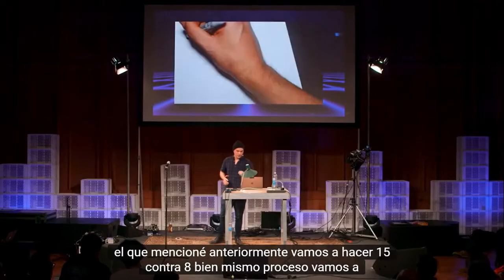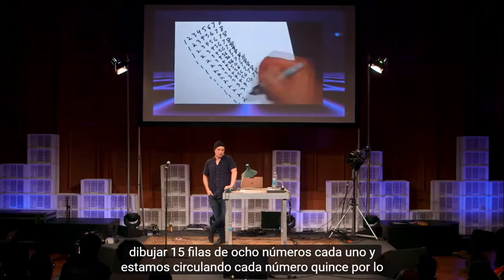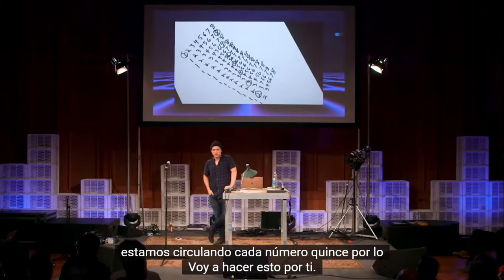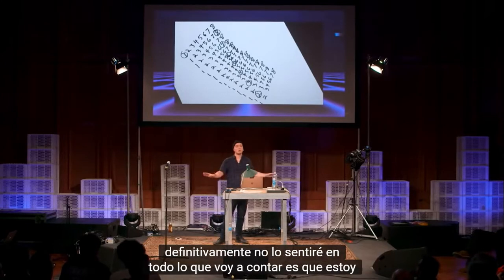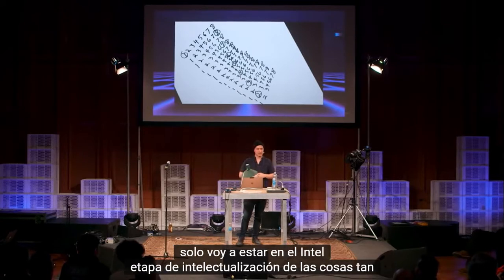Okay, same process. We're gonna draw 15 rows of 8 numbers apiece, and we're gonna circle every 15th number. So I'm gonna do this for you. I'm definitely not gonna be feeling it at all. I'm just gonna be counting it. I'm just gonna be at the intellectualization stage of things.